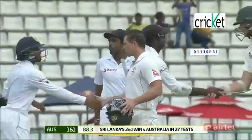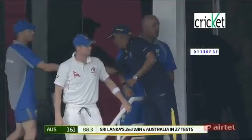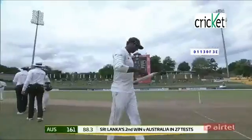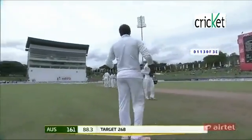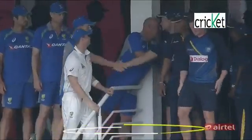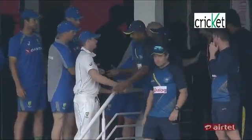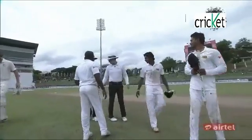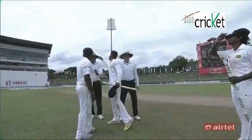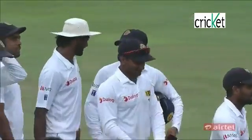What a performance from him, and jubilation from the Sri Lankan players and fans that have turned up for this afternoon's play. The sad and sorry dressing room, the Australians, and I suppose the plotting starts as to how they regroup for the second game. It's been a hard-fought game, had lots of interruptions through weather, covers going on and off the ground. But overall, it's been a tremendous performance from Sri Lanka.